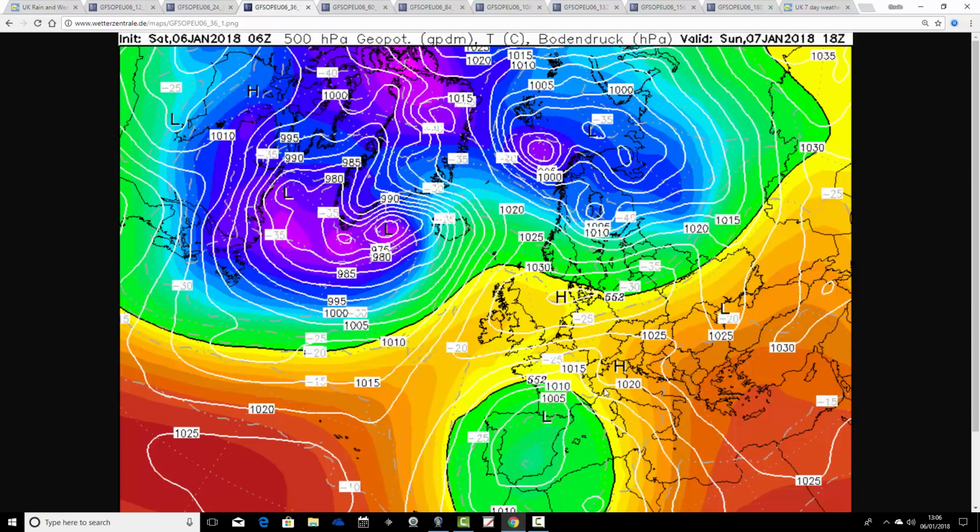But really, most parts are going to have a nice day tomorrow. Plenty of sunshine and perhaps a snow flurry around the east coast. But the bulk of the country will stay dry. But it'll be a very cold day up in the north.